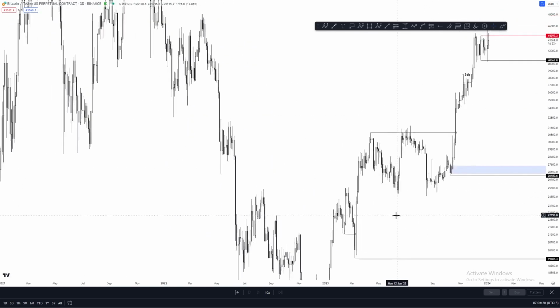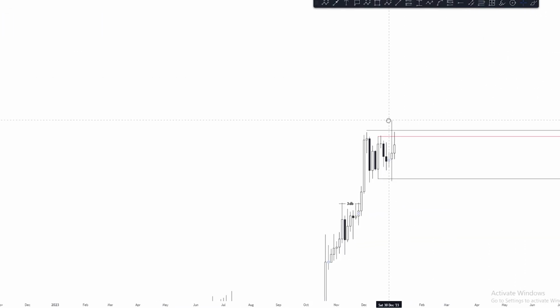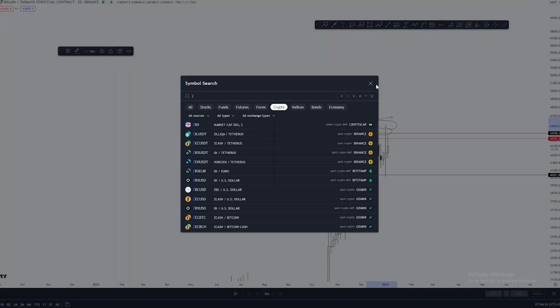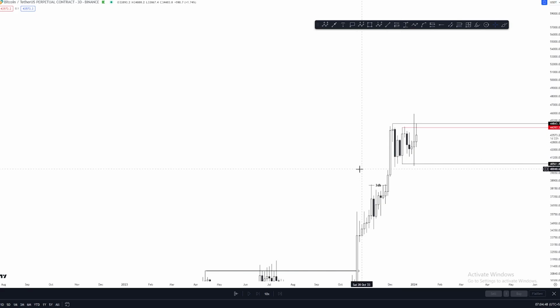So here we can clearly see we have the first break of structure from here, and the second break of structure, and now we are waiting for the third break of structure. And you can clearly see how perfectly it is printing a lot of liquidity, meaning above the level of 45,000 there are still some liquidity pools, as we like to call them, right? So from this time frame, we have a clear bias that we still have some potential for long. Okay, so we have to keep that scenario in our mind.